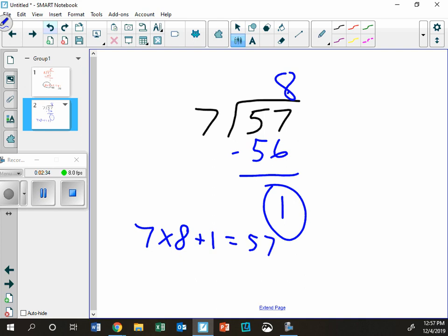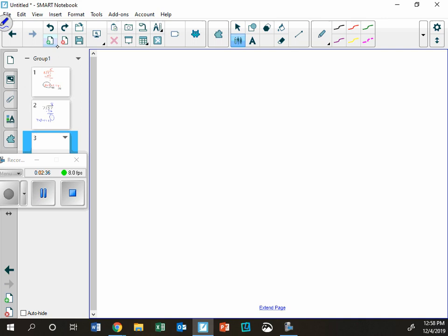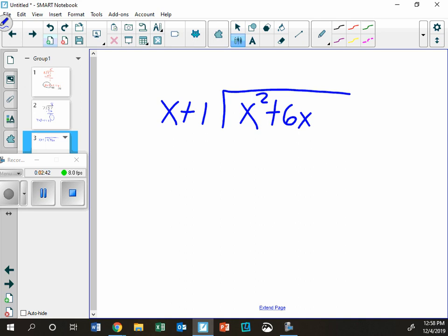All right, let's take that to the polynomials that we learned before. Let's say I asked if x plus 1 went into x squared plus 6x plus 5. Do long division on this. Make sure it works. Got to take each step with me. This one, if you do it right, you won't have a remainder.